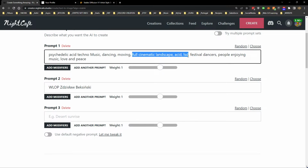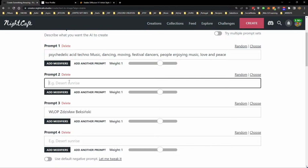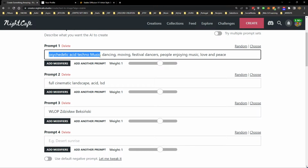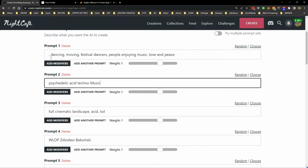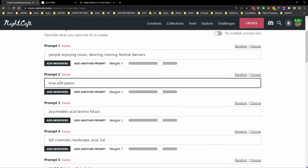these are not part of the main. These are things I want to use to shape the overall outcome, but my main, I probably don't want that either. I'll do that and I'll add that into there. So if my main, what's the word? If my subject is people enjoying music, dancing, moving, festival dancers, and I would like there to be some love and peace in there, because I'm an old hippie. So when I'm doing it in here, now this might just be because when I first started using this, I only had coherent and artistic.